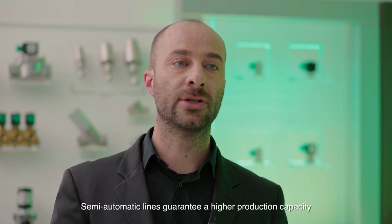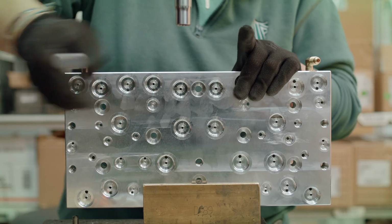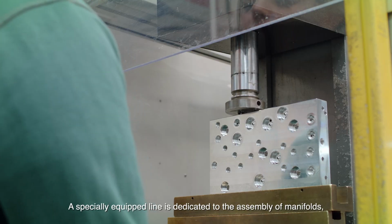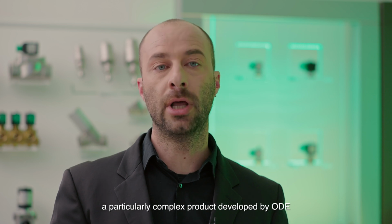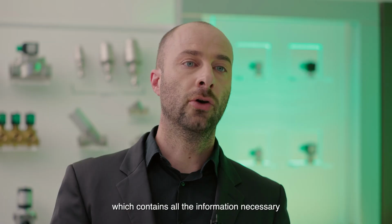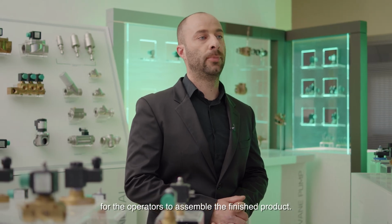Semi-automatic lines guarantee a higher production capacity for higher volume products. A specially equipped line is dedicated to the assembly of manifolds, a particularly complex product developed by Ode in collaboration with the customer. Each line is computerized and connected to the company's database, which contains all the information necessary for the operators to assemble the finished product.